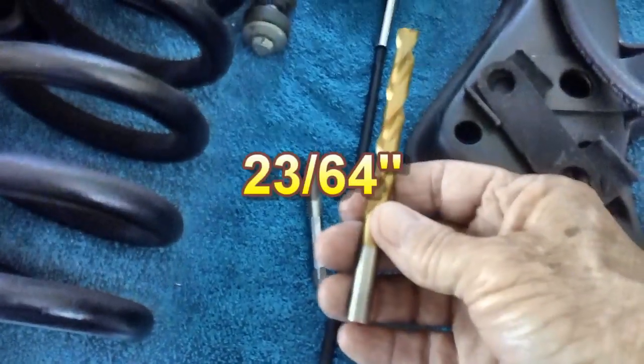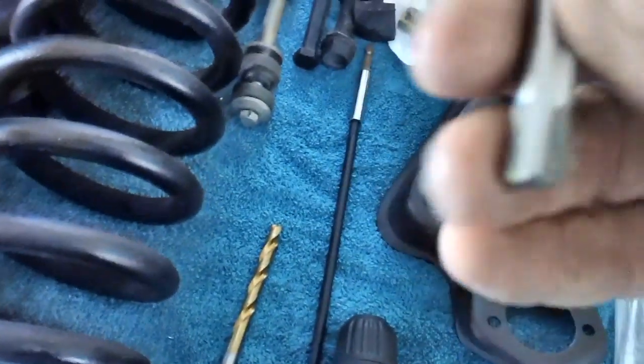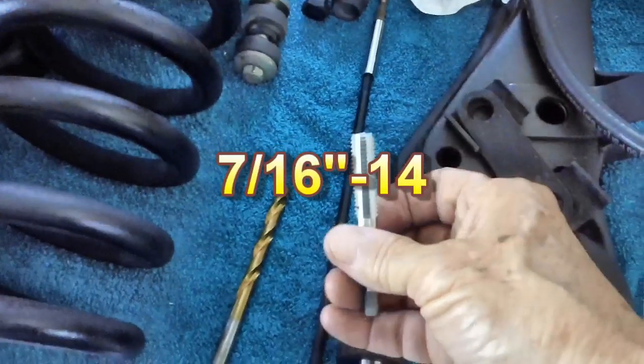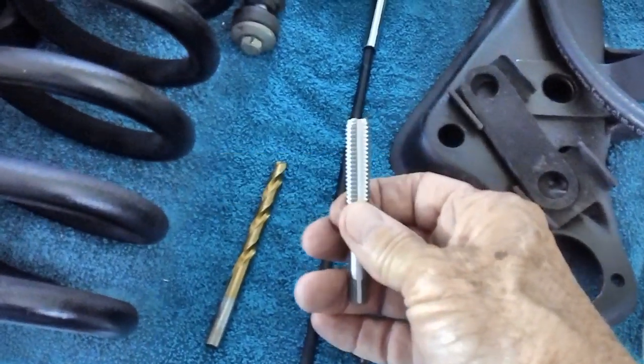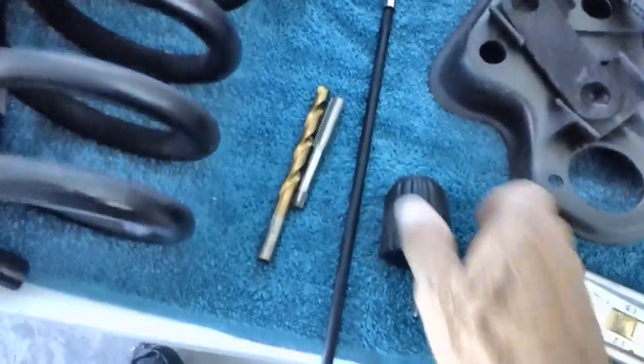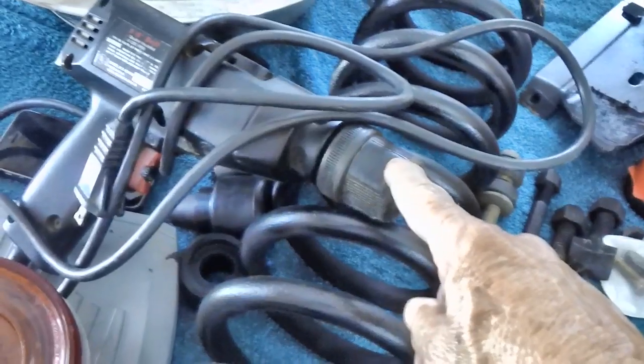Now, this is a 23/64 drill bit. And this is a 7/16 by 14 tap. So we're going to drill it out using this long rod, using this chuck for a drill. And we're going to use our variable speed drill that I have right here.